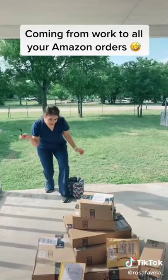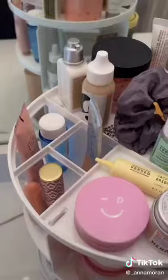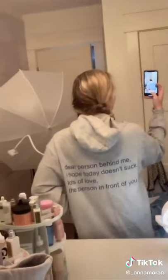You look so pretty. Random things I got off Amazon part 20. This beauty organizer that is really cute, but it's also multi-purpose because it's 3 little levels, so it takes up a lot less space. Next is my favorite hoodie ever. It says, dear person in front of me, I hope today doesn't suck. Lots of love, the person in front of you. I think it's so funny and cute, and it's really comfortable.